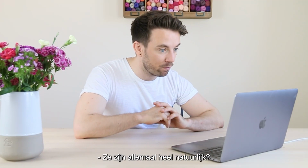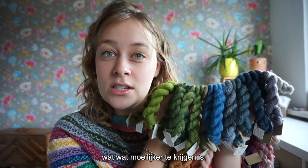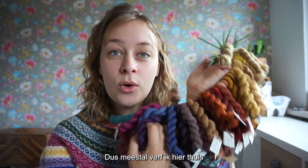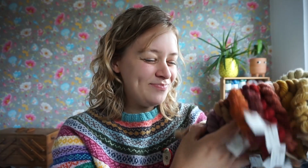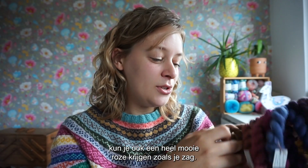They're totally natural. Yes. Wow. And so these are all dyed with indigo, which is a little more difficult to get. So usually what I dye here at home is more of the yellow tones and pink. I love pink. And with walnut, you can also get a really pretty pink, as you saw.